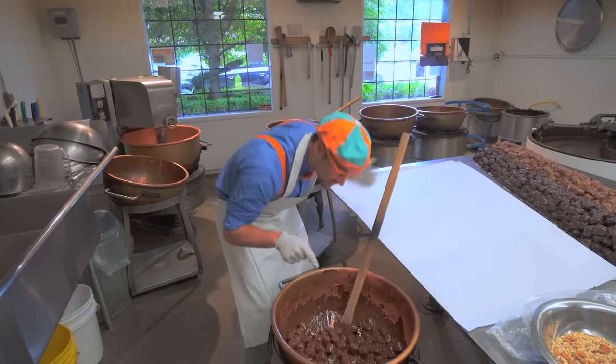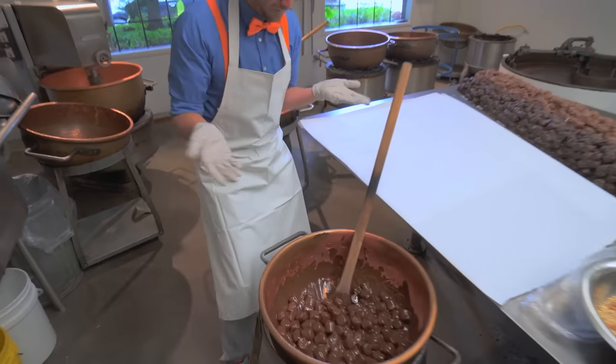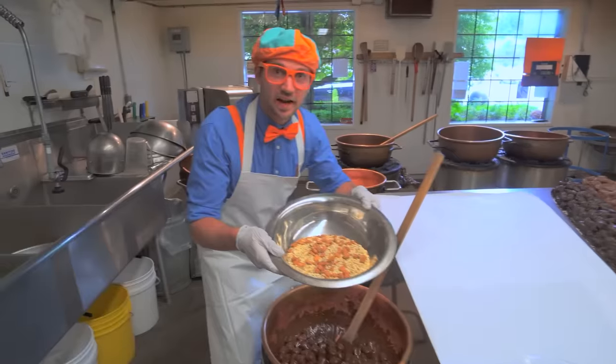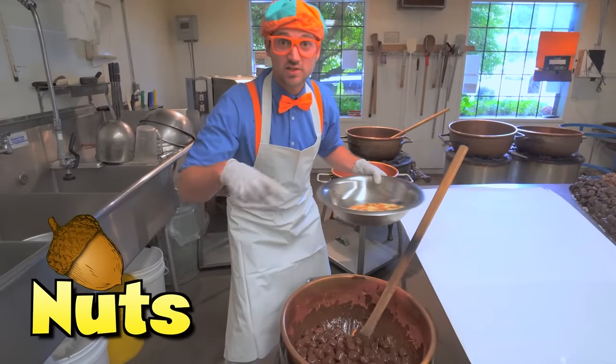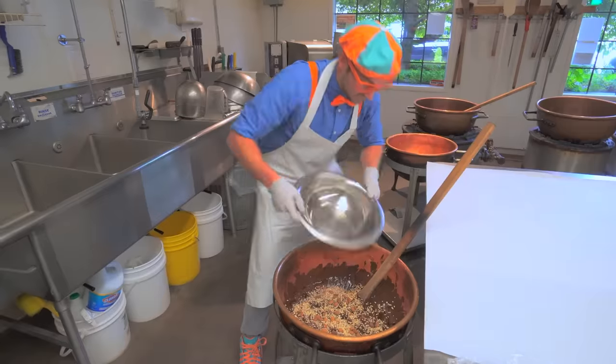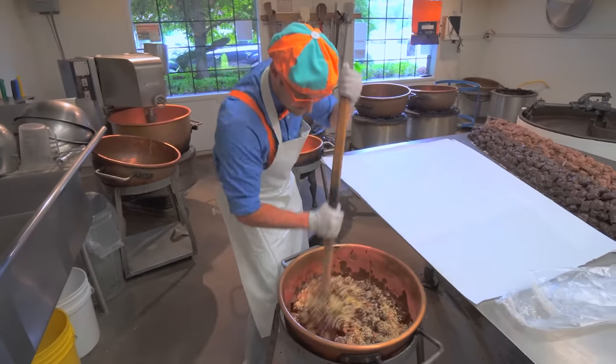Do you see that? Looks like chocolate covered marshmallows. All right, now we need to put the nuts in there. So let's sprinkle them in, stir it up. Okay, here we go, let's stir it up.